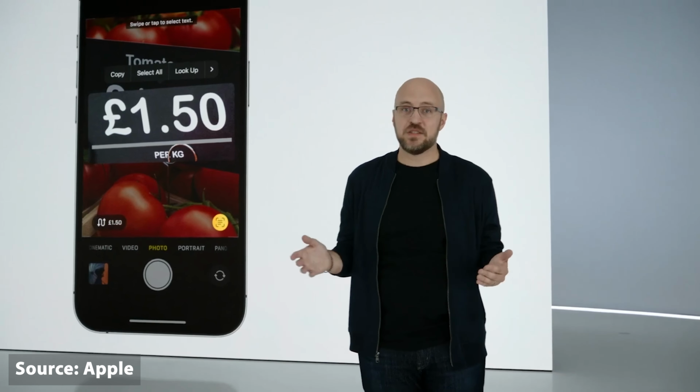Now I'm assuming if it's able to identify a subject like a plant or an animal, you're able to actually hold on that subject, and I guess it essentially will remove it from the background and make a copy of it, and then you can paste it into things like messages as long as visual lookup is able to capture the subject. I'm excited to see how well that feature will actually work.